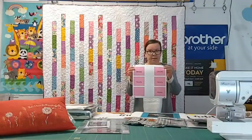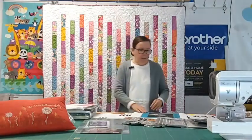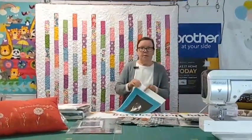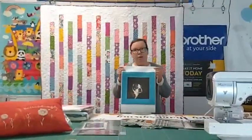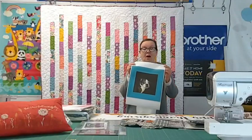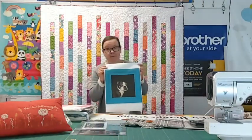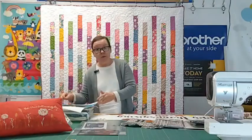This is Christy's labels for her quilt. We put her name in that. And of course, the number one dog in the world. Her name is Macy. She has passed, but I hope at some point to get this framed because I love this dog more than life itself, more than you love your kids.